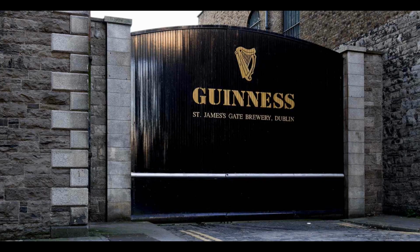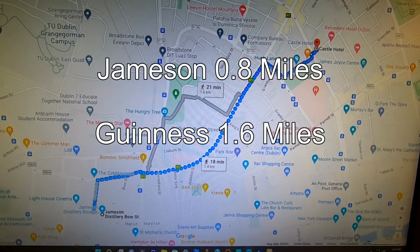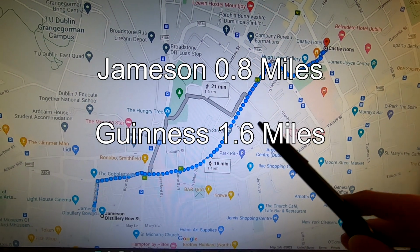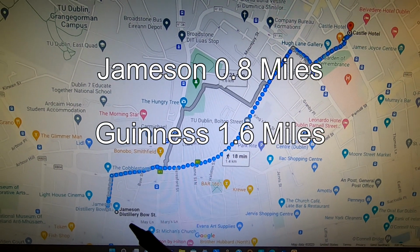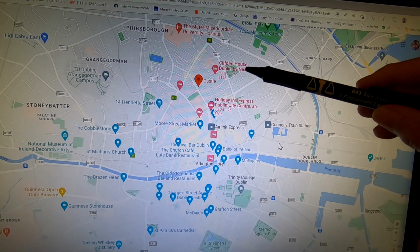But we did pre-book a factory tour at the Guinness factory and also the Jameson factory. And we also booked 2 walking tours through Viator, one about general sightseeing and one about the musical history of Dublin. And all those places are, again, within walking distance from the hotel. The longest walk would be to the Guinness and Jameson factories, which are about 0.8 miles away. Otherwise, everything's very close.